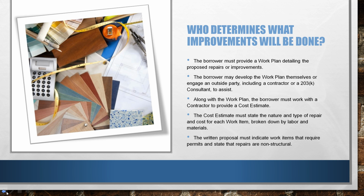So who determines what improvements will be done? A lot of this is up to the borrower. The borrower is going to go pick the people that they want, and we don't mandate who actually does the work. There has to be some cost estimates done and a work plan put together. And we recommend that they get a couple of different contractors, because they're going to have to deal with the contractor after. They're going to be the ones hiring these people. So they want to make sure that they get good contractors.